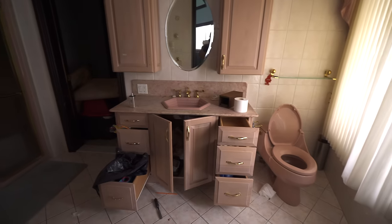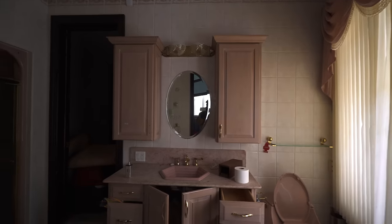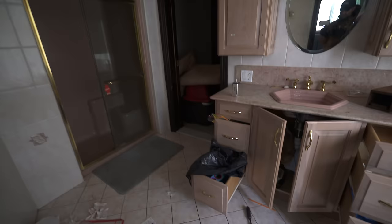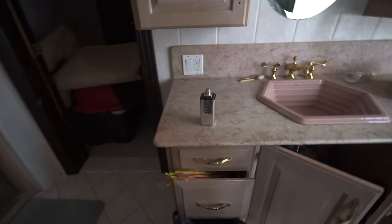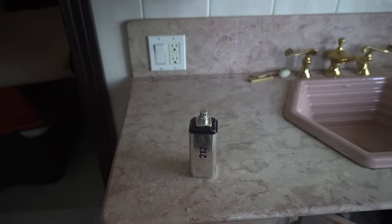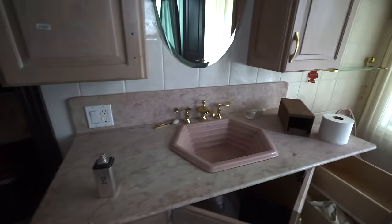And just like that, we are magically inside the next room, which is the bathroom. It just kind of flows right on through. Have you ever had 212 cologne before? Leave it in the comments. Looks like a younger person's cologne. Never heard of it, though.